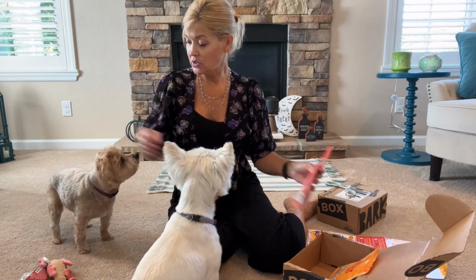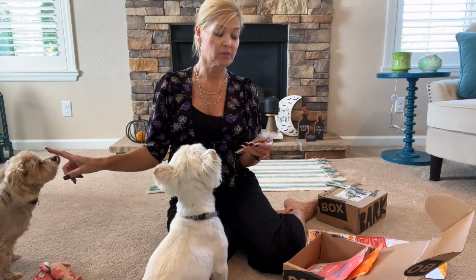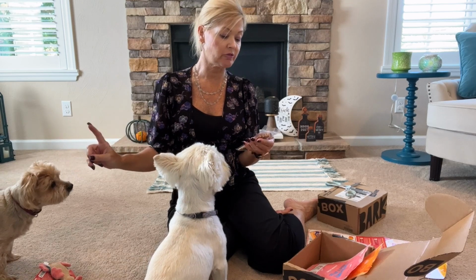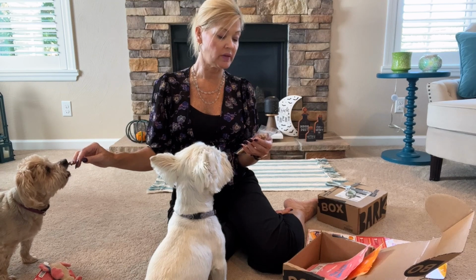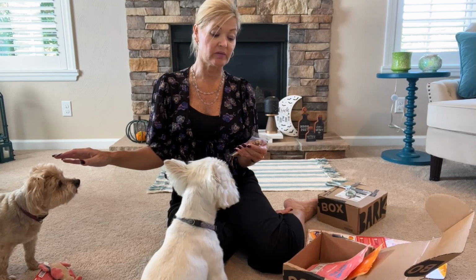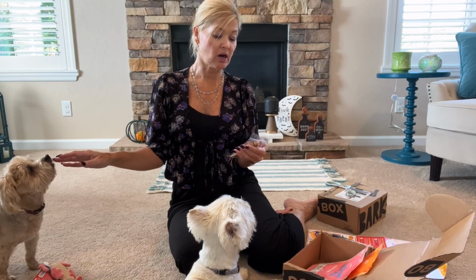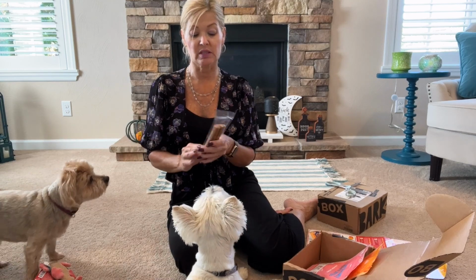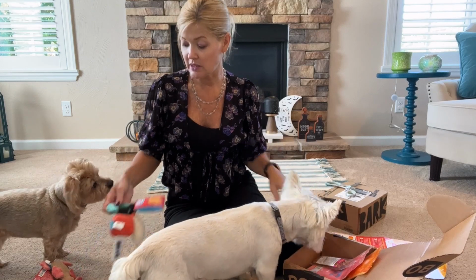Then we also got another treat here. These are chicken recipe sticks. It's a 4-pack, and these are also made in the USA. The ingredients are chicken, rye flour, vegetable glycerin, liquid smoke flavoring, salt, veggie oil, and mixed tocopherols, which is a preservative for the sticks.